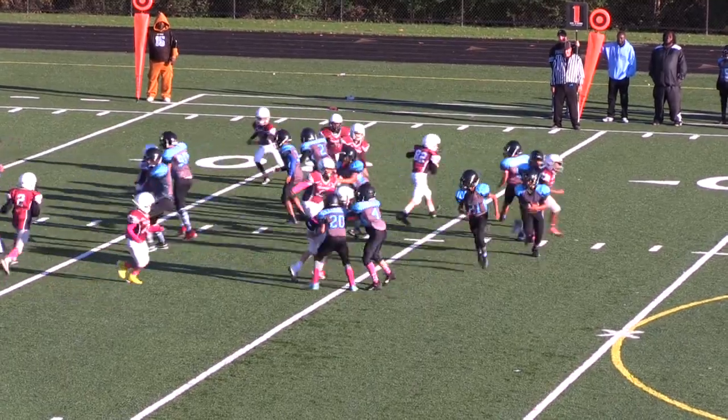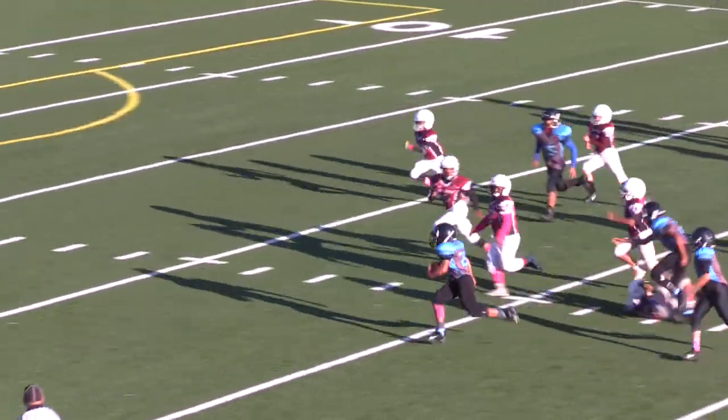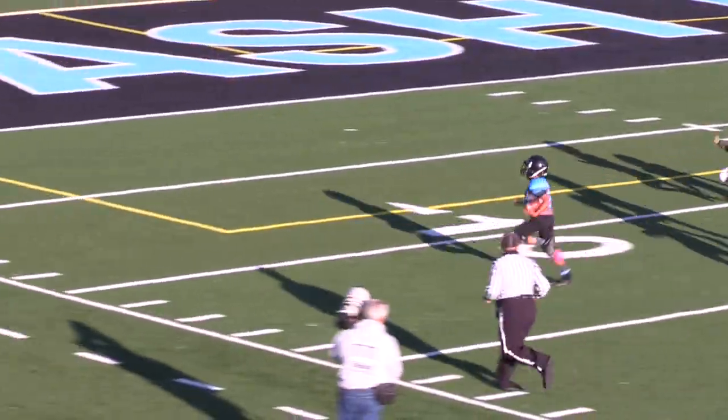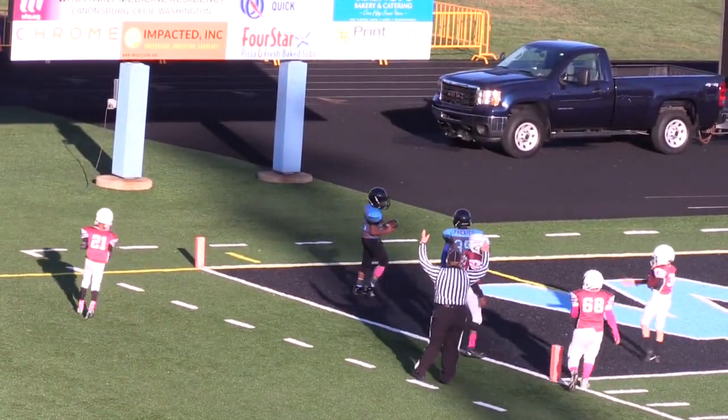Reed under center, hands it off to Caden Cook, who gives it to Bonnie Woods, who tries the left side of the line, breaks through, still on his feet at the 20, the 10, the 5. He's in for the Prexy touchdown.